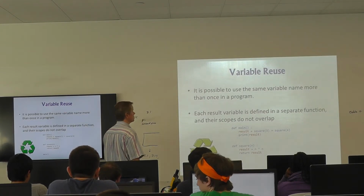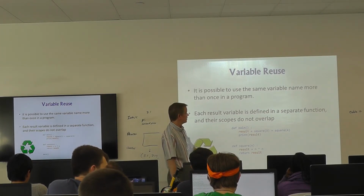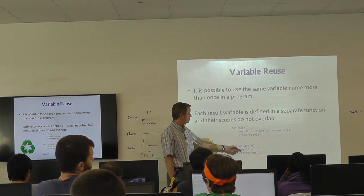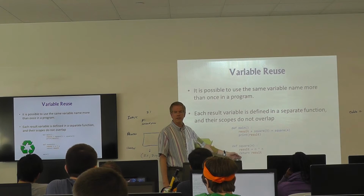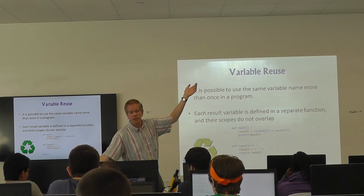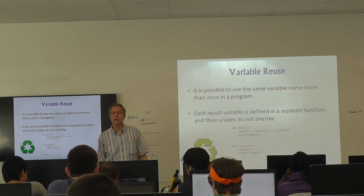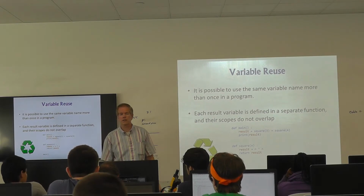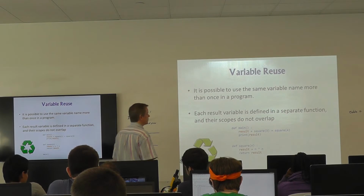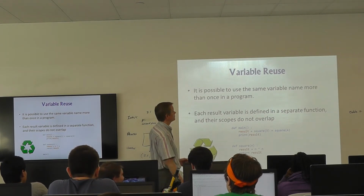Variable reuse. It's a really bad idea, but you can reuse variable names. So I have this main, I'm using result as a variable up there, and I have this square routine, and I'm using result down there. That's fine, they're two completely separate variables. They have no interaction with each other. You're going to confuse somebody who's reading your code, because it's going to look like, hey, result, didn't I send that some other place? And the answer is yes, you did, but I'm just reusing the variable name. So yes, you can do it. No, I would not recommend it.